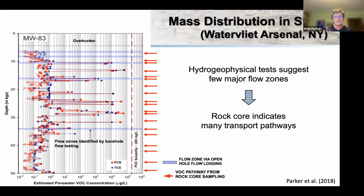What I've superimposed on this same graph are 5 blue lines, essentially horizontal lines, that represent the position of transmissive fractures that were identified by open hole flow metering, both under non-pumping and pumping conditions. And this was work done by the USGS.